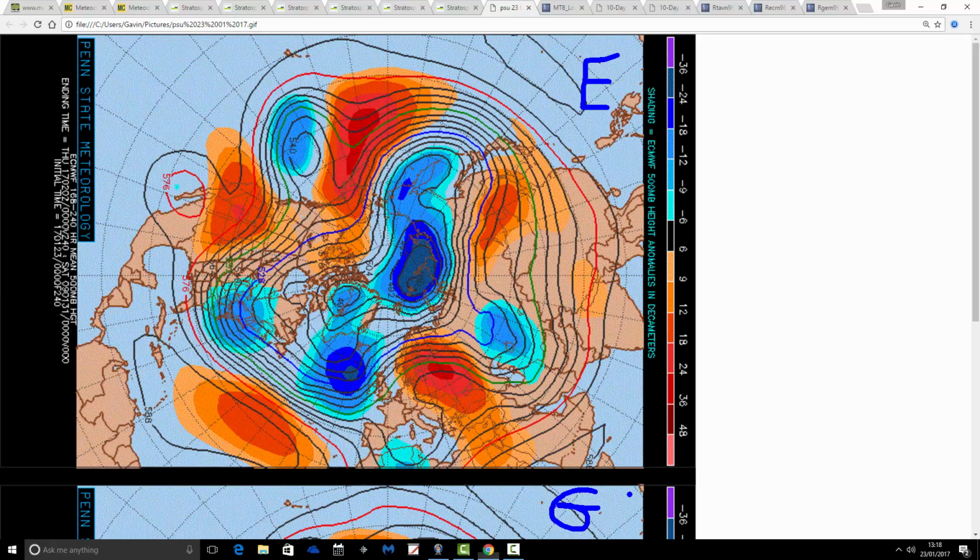Blue on these charts extrapolates to low pressure, and red and orange to high pressure. So we see that the ECMWF has this ridge being pushed away. This ridge has given us a lot of dry and, for the south, very cold weather over the past week. By the time we get through to a week to 10 days away, which is going into the start of February, that ridge is being pushed in towards the east of Europe as this trough in the Atlantic is deepening.